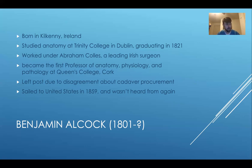So if this whole presentation day is about eponyms, Colles should be another one that should trip a memory cue in people's minds. There are two specific things with Colles that most people remember. The first one is Colles fracture, the outstretched hand fracture. Abraham Colles was a renowned surgeon who did a lot of orthopedic work.